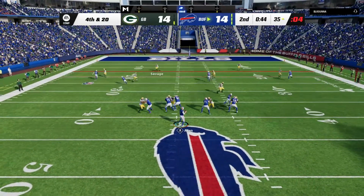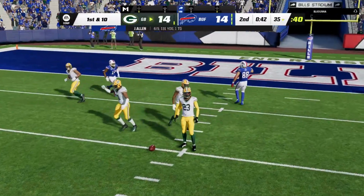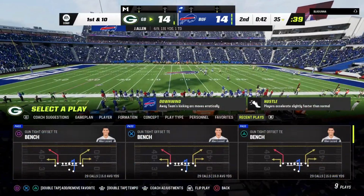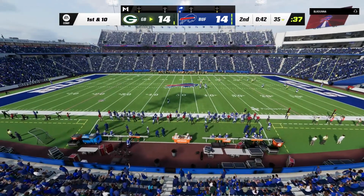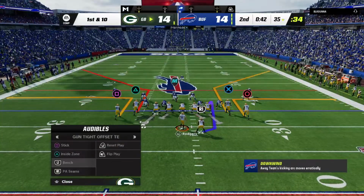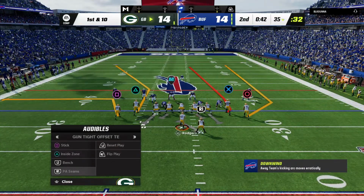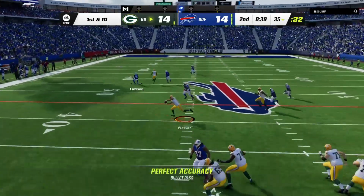So they're going for it, and here's Allen. And it's incomplete. They cannot convert, and they turn it over. The Bills' drive stalls out on 4th down. And the Packers' D comes up with a big stop. The Packer offense ready to get their next drive underway. Trying to shake off the interception from the last drive.